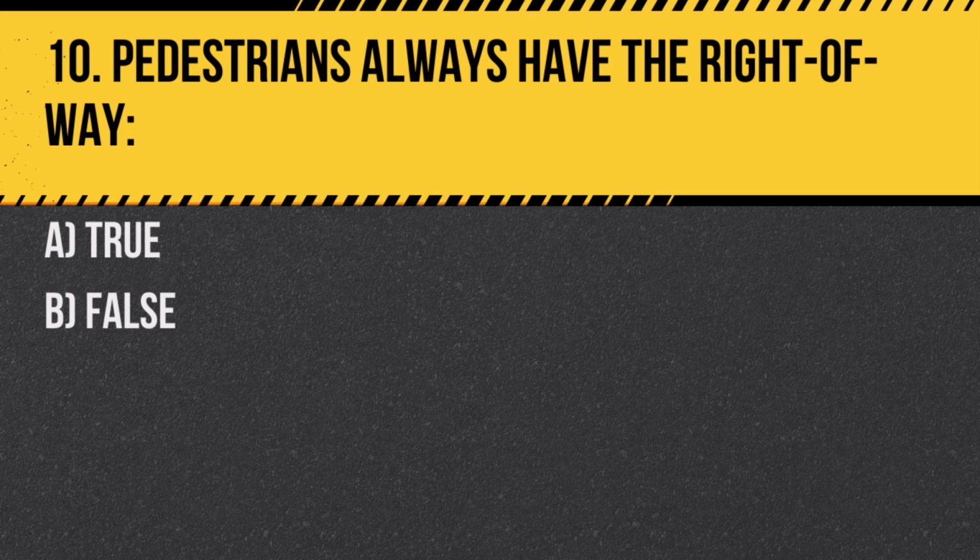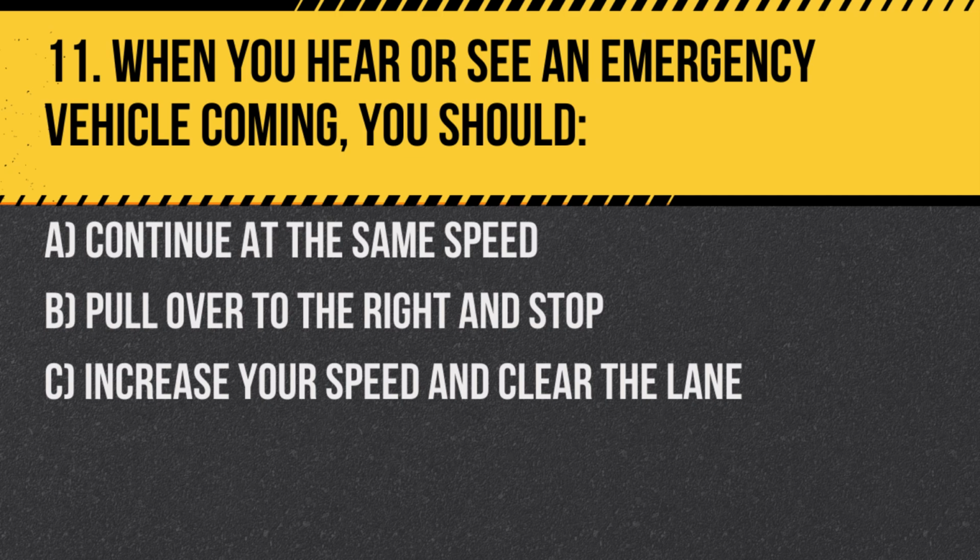Question 10. Pedestrians always have the right-of-way. A. True. B. False. Answer: B. False. While drivers should be cautious and yield to pedestrians in many situations, pedestrians don't always have the right-of-way.